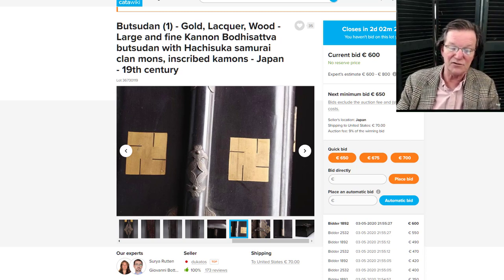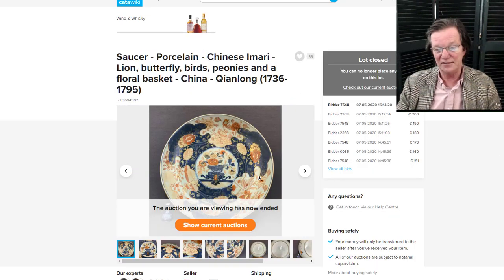It was one of these unreserved lots that we're focusing on. A number of people have said they like that we're not focusing too much on the reserve stuff, because a lot of it, I think, is hard to sell, and a lot of it is hard to buy.